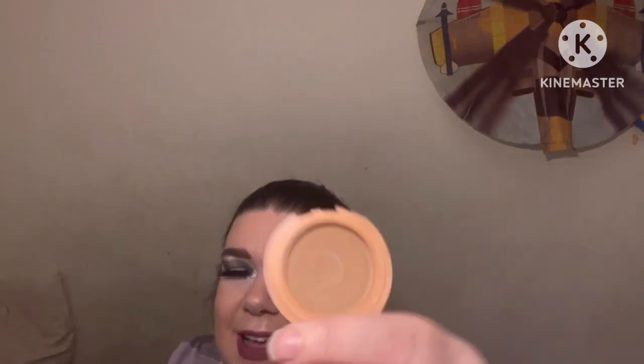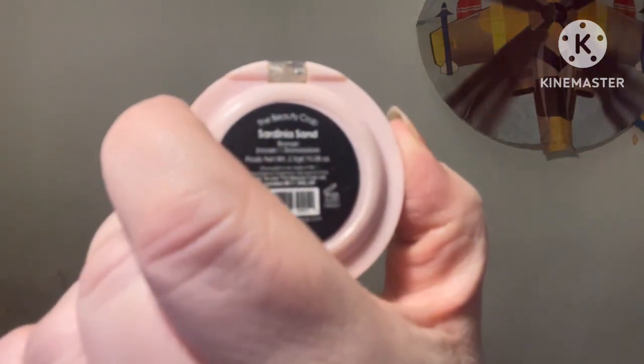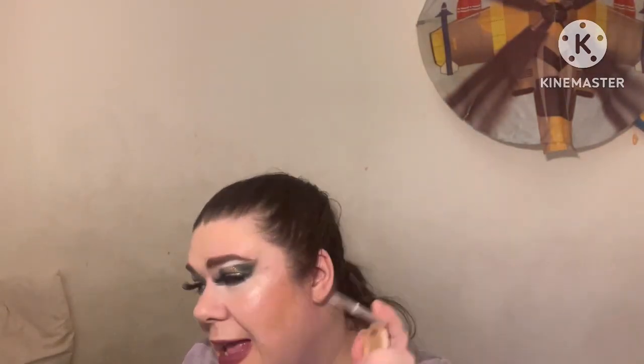This one, I already hit pan. As you can see, this one is by The Beauty Crop, and it is Sardana Sand. Probably couldn't see that. I do like this one. I definitely put this in my top 10. It's blendable. It's a perfect shade for me, and it's just really doable. Definitely top 10.